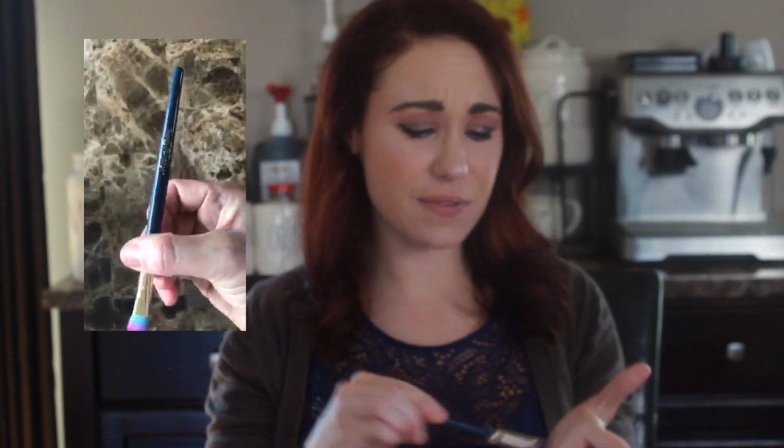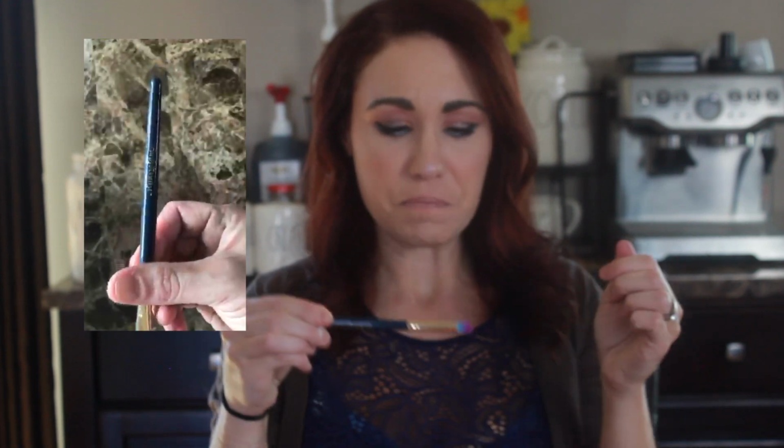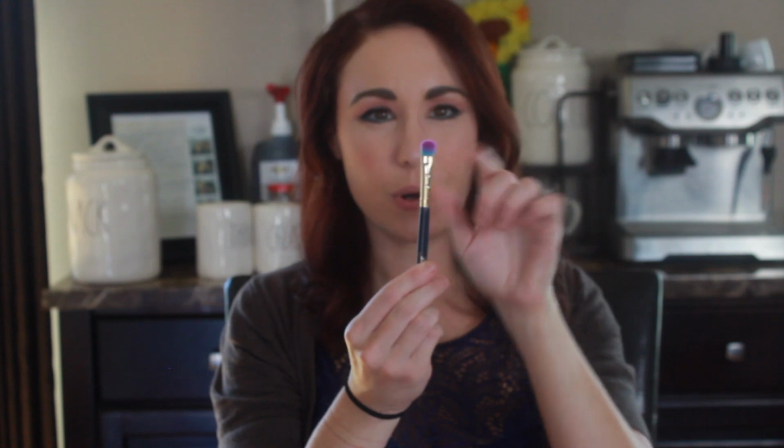I've never heard of SLMissglam, but it's so cute. I love it. It feels really good. It doesn't feel cheap at all. It's got sequins on it, one pink and one blue. And then there's a pink and purple brush, which is so unicorny and cute. Already, I feel like we have a winner.